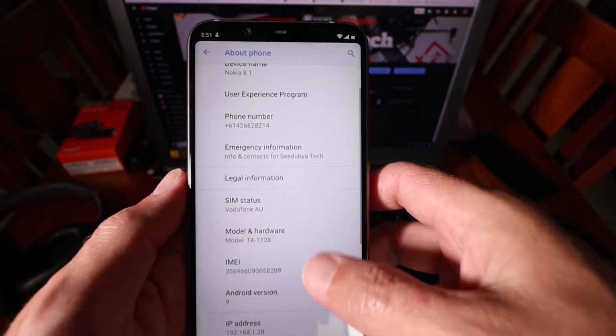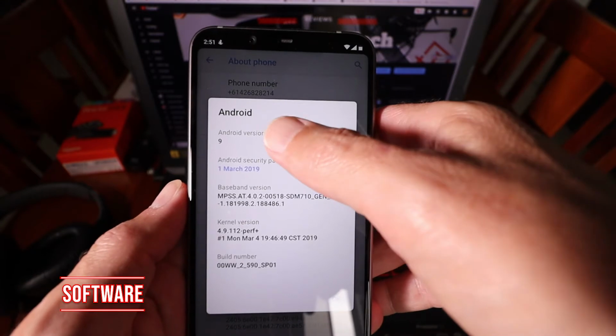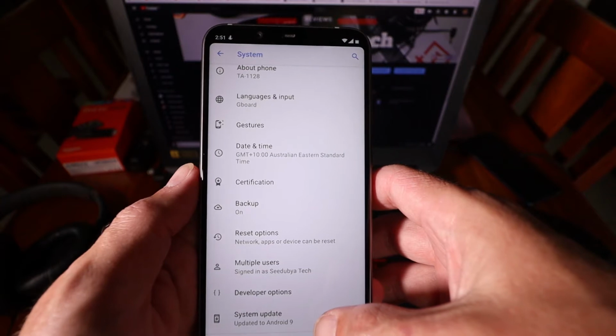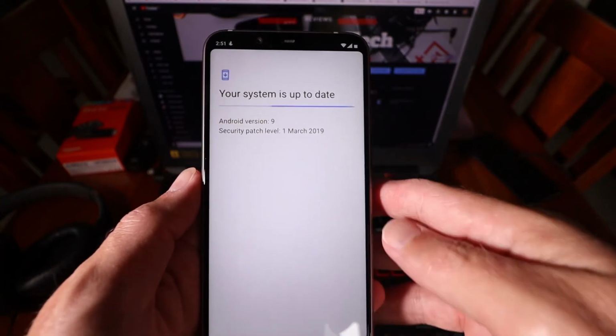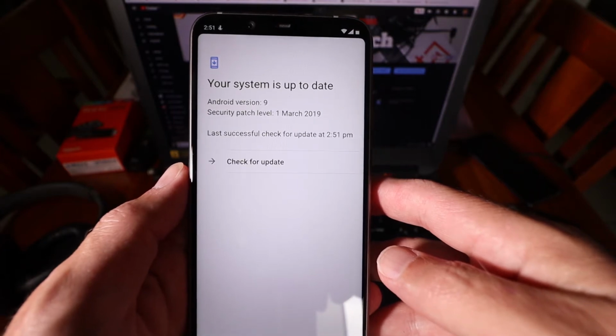And the performance sort of ties into the software. And this is a fairly simple part of my review. No fuss, no mucking around, no BS. You've just got stock Android on here. It's part of the Android One program, so you're going to get timely updates as well. However, at the time of filming this, it's about the 22nd of April, and I'm still on the March security update, so that's something to consider.